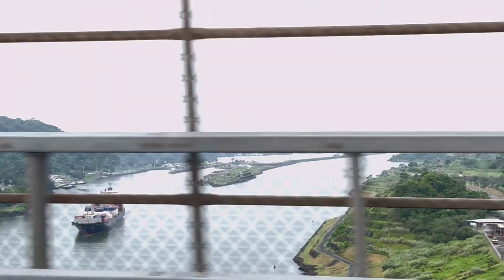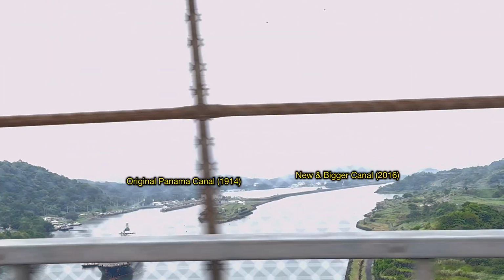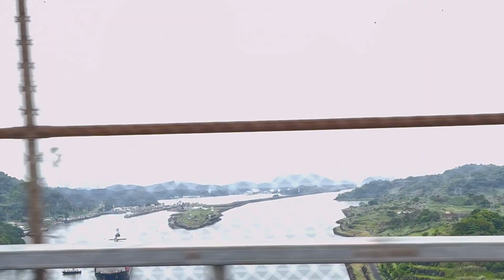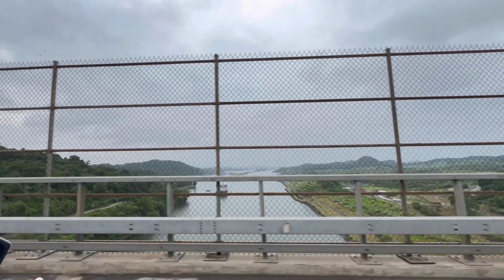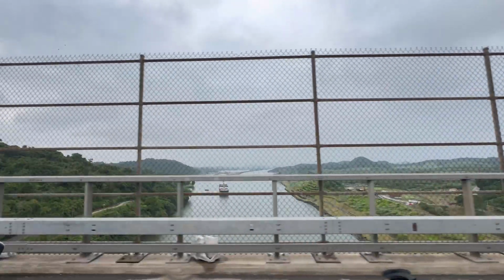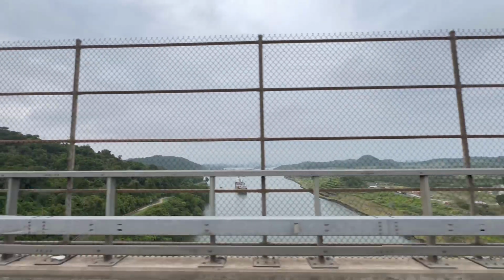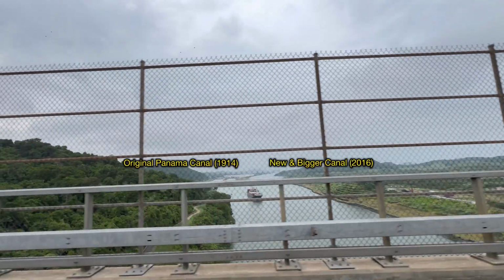Yeah, you're looking at the Panama Canal on one side and the other newer canal that Panama built. And of course, because of the viewing angle and the grill, it's not a clear shot, but I have the appreciation of how big the newer canal is to your right.